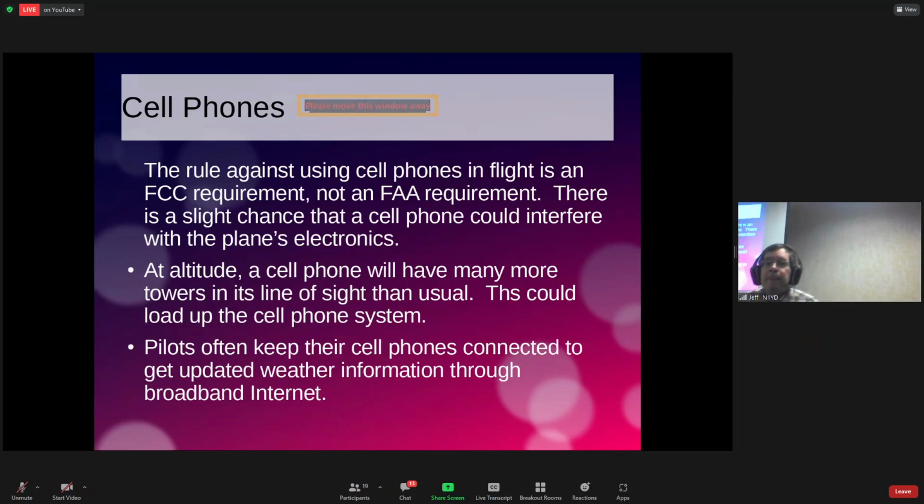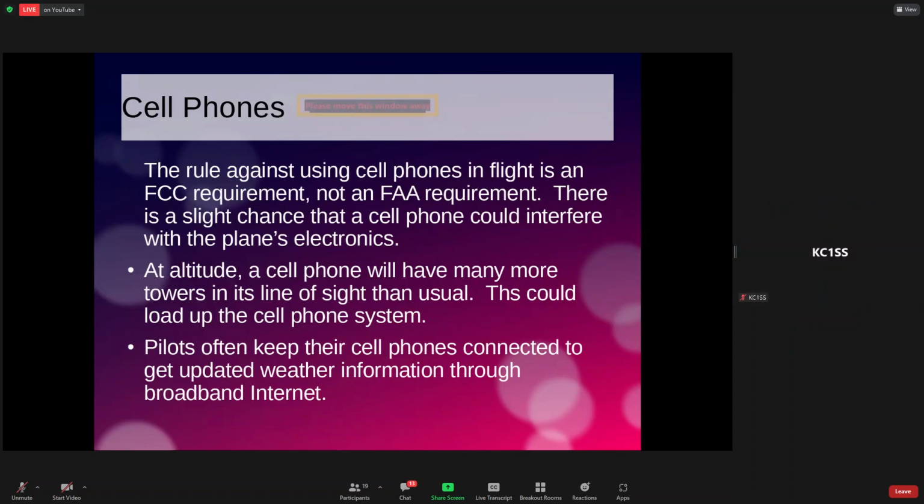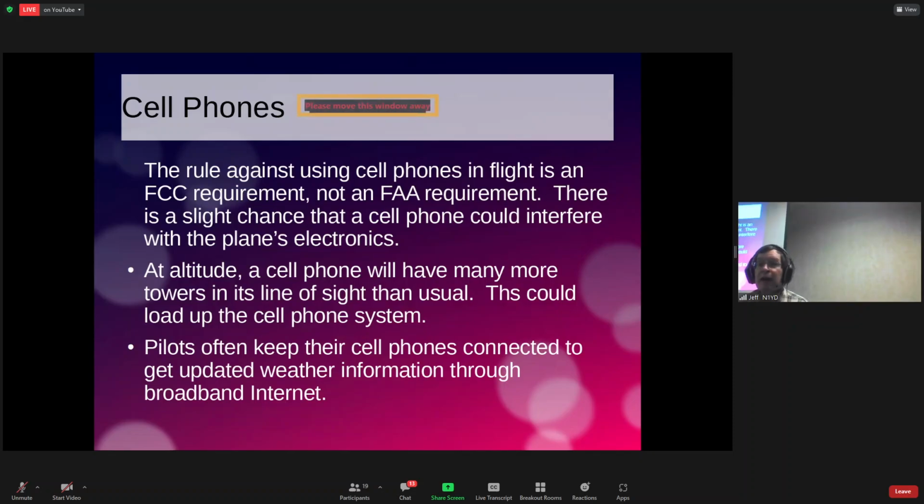For cell phones, things don't work quite like you would imagine. It turns out that there is a rule against using your cell phone even in a small plane. It's not an FAA rule. It's for the FCC, because a phone at a high altitude is seeing many towers at once, and that can be kind of hard on the cell phone system. But if you're a private pilot and you have your smartphone, they like to leave it on, because with broadband internet, you can get weather information as you fly. And it's so wonderful and good that I think a lot of pilots do that.